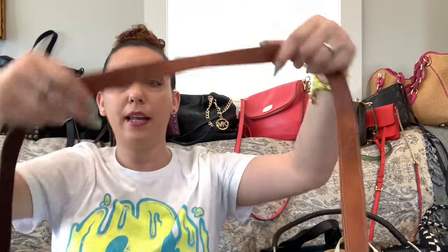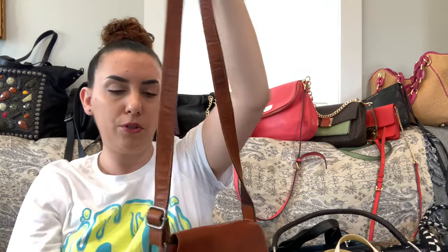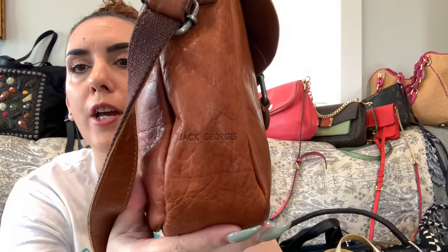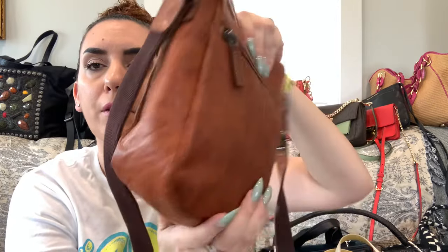Then we had the Jack Georges. So if you like Portland leather, you're gonna like a bag like this. The very thick leather. It is a crossbody bag. It has the leather on the front side, the canvas on the other side of the strap. It is adjustable, silver tone hardware. You have the front here, which is the flap closure. Jack Georges on the side. You have a zipper pocket on the back.